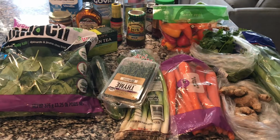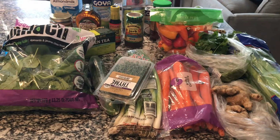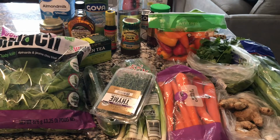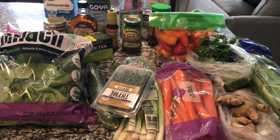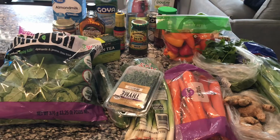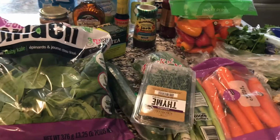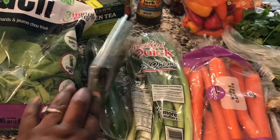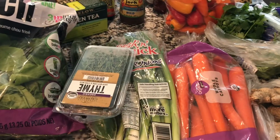First of all, disclaimer, I know you guys are gonna be like, where's all the vegetables? Well, I need to go get vegetables at least twice a week. They don't last long in the fridge, and so I get them in small amounts. So I bought some baby kale spinach mix. I have cucumbers, of course, my fresh thyme. I'm never leaving the store without that.